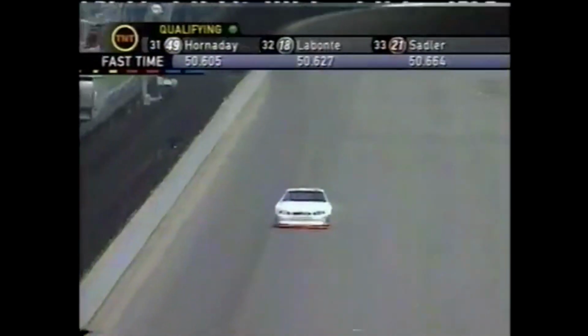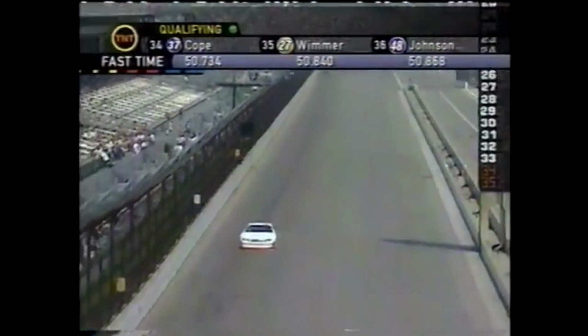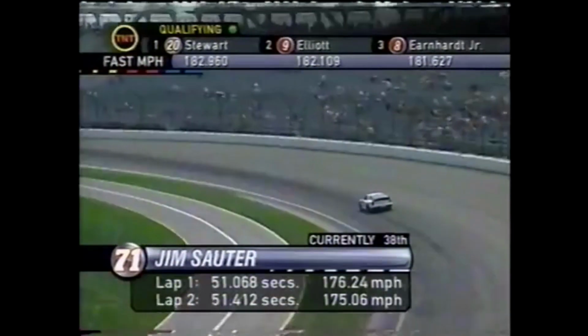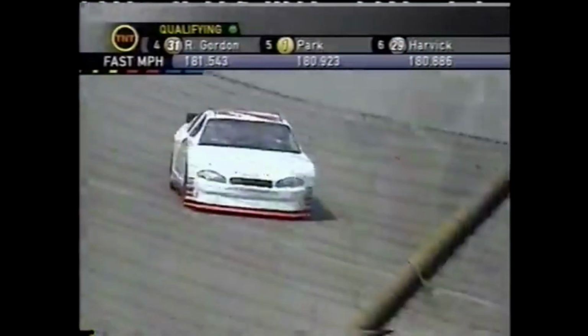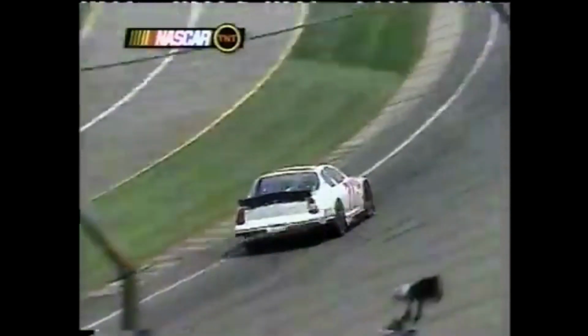All right, Jim Sauter needing to get some time if he's going to crack the field. 38th fastest. He needs to be in the top 36. Lap number 2 is not going to be any quicker. A little bit slower, so the 71 car with Sauter will not qualify. Marty Snyder, have you got a guy down there that's looking for the pole? I have found a guy who's looking for the pole.